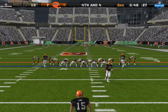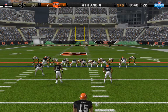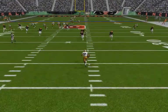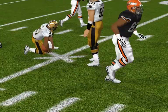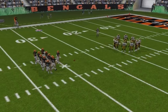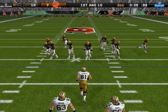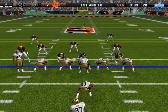Now here's the punt unit as the defense forces a three and out. From the 22-yard line, after a short return, he's brought down at the 28-yard line. The Saints will start the drive at the 28-yard line. First and 10. Let's go.